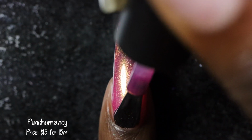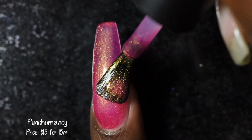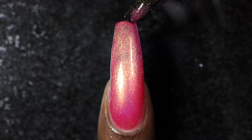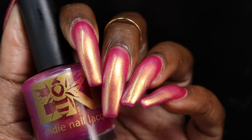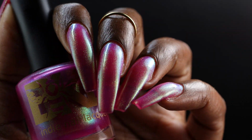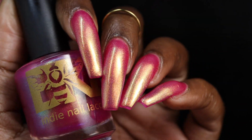So this had a fantastic formula, not too thick or too thin. The shimmer was very strong and very glowy. I was seeing the color shifts as described. As the brand mentioned, it is slightly on the more sheer side. I would say it's not the most sheer polish in the release, but it is on the more sheer side. Your nails will have some visible nail line if you have much of a free edge to speak of. This will also play really nicely as a topper.